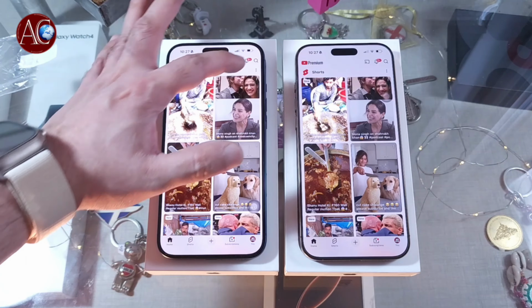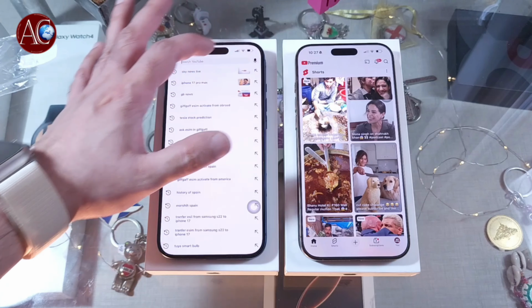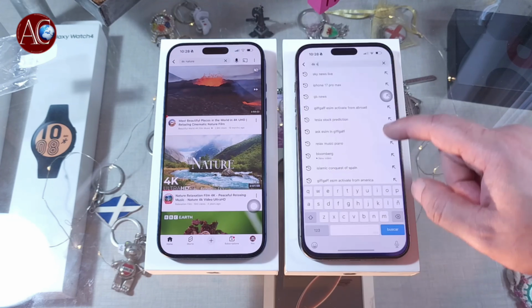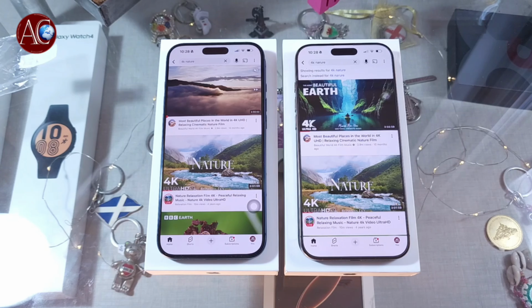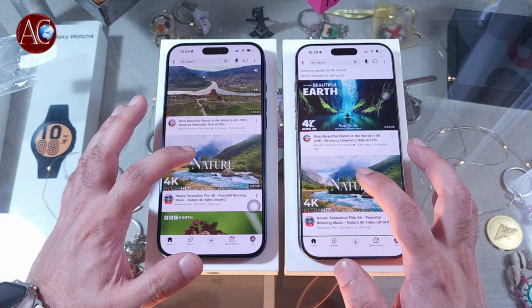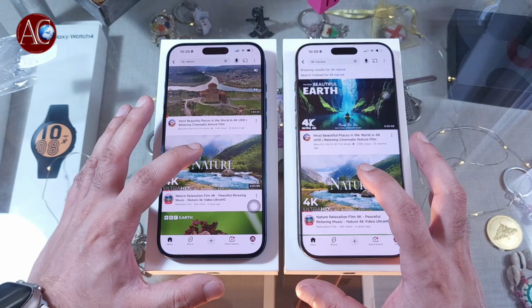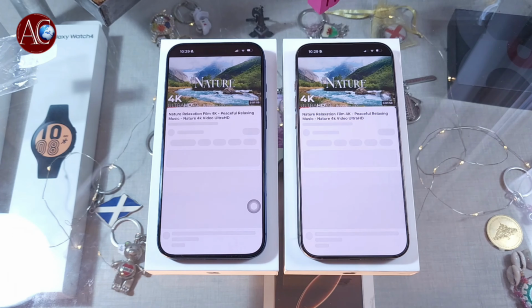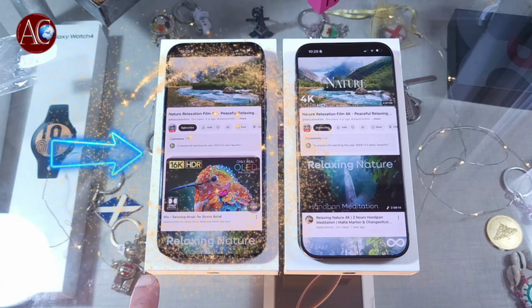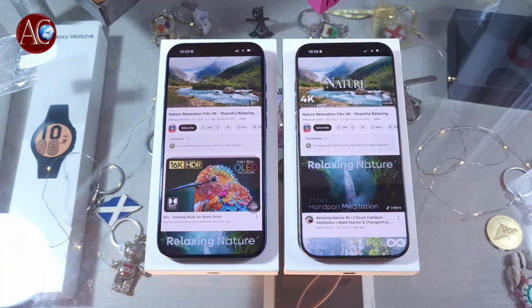Now we can open a 4K video in both of them. Let's see. So both of them, you see 4K is loaded there already. So I'm going to use the second one in this case. I hit here 1, 2 and 3. iPhone 17 Pro Max, you can see, loads faster.